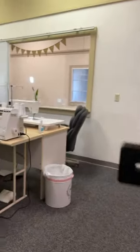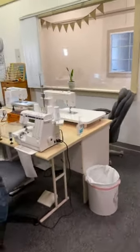I am still in Belfast, but I am in with Belfast Fiber Arts now. So very exciting. I'll see how well I can do without making you crazy dizzy. Let me try to flip this camera around. Okay, so I'll go to the hallway.